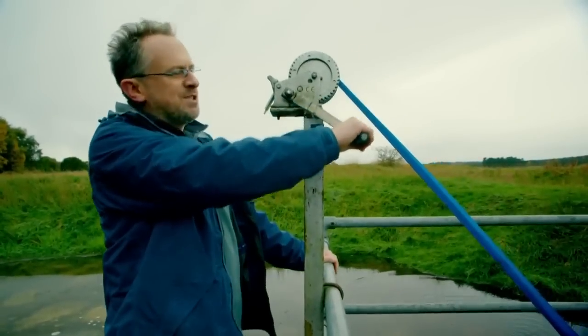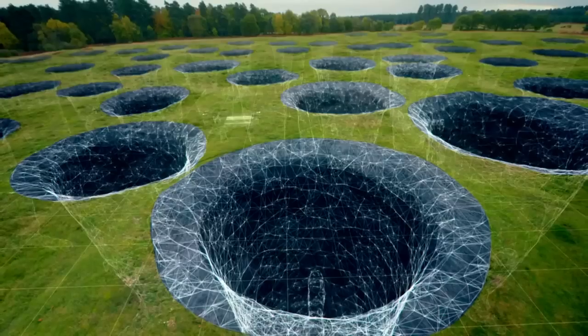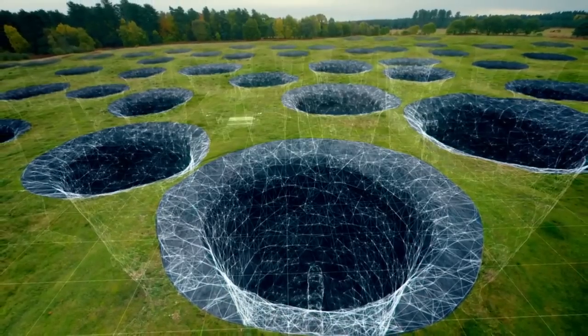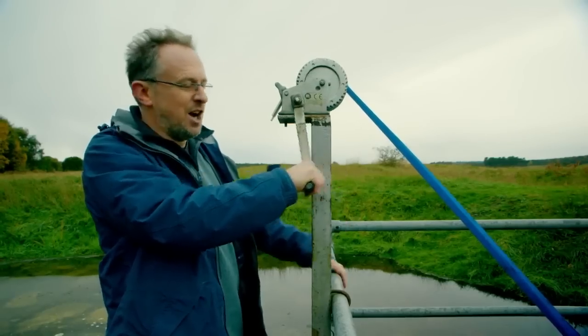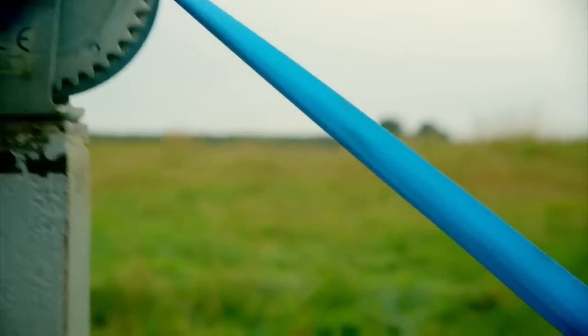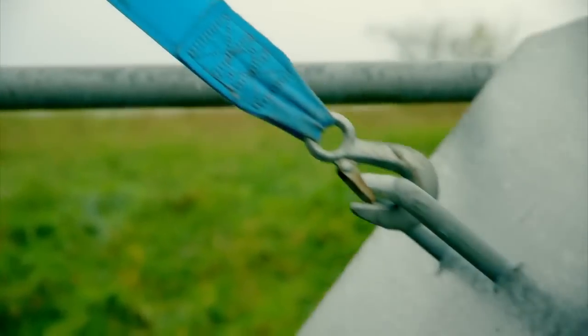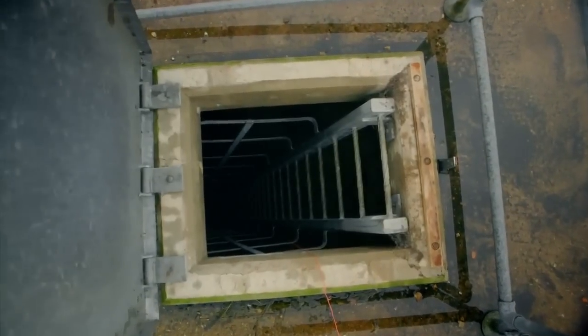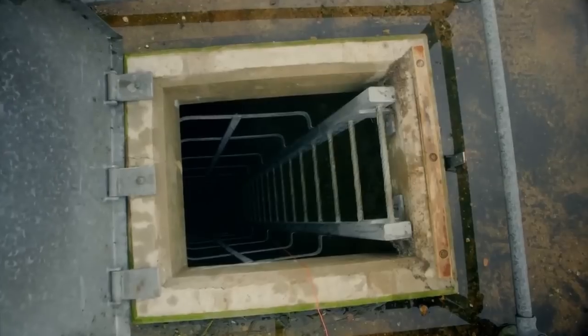You can get a real sense of the mining endeavour when you look across this whole field. But to get an idea of the engineering achievement, you need to go down into one of the shafts. Now, this particular one was excavated in the 19th century, so we've got an opportunity to go down there and to experience the same kind of environment that the Neolithic miners had.